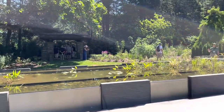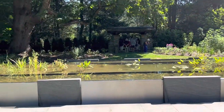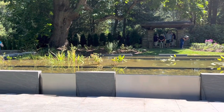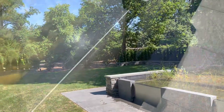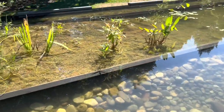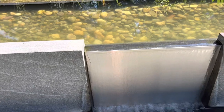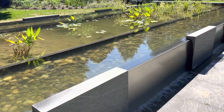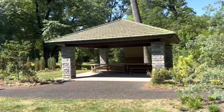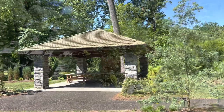So yeah, everything here I'm envious of. I would like to have a feature like this, maybe a little bit deeper so you could actually sit in it. Of course. Cool off on a hot day. I'll work on it. Yeah, I really like the planting in the center, the rocky slope, and then the water. The sound of this infinity edge drop is really, really just beautiful. And I also would like to have a pavilion like that. Put it on my wish list.